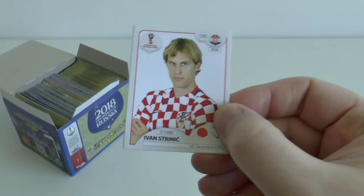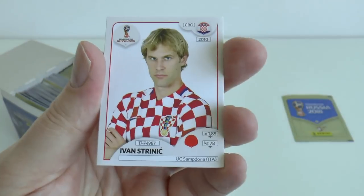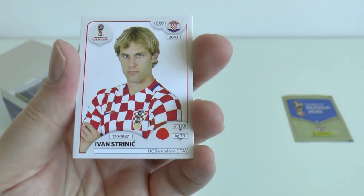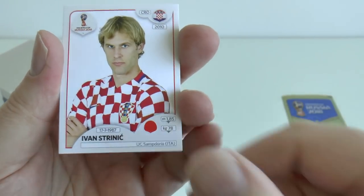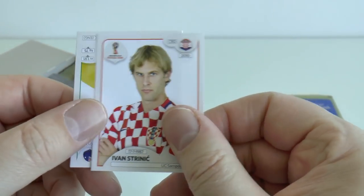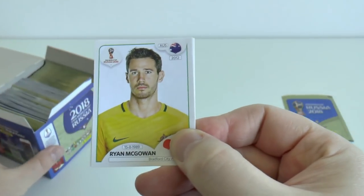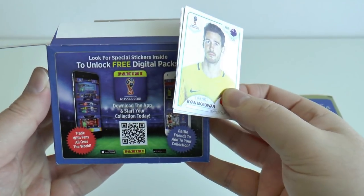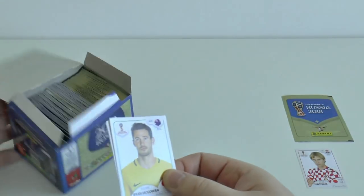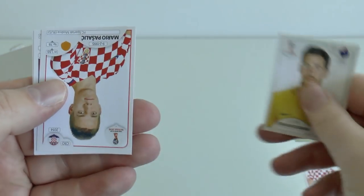And here's our first sticker of the collection. It's Strinic of Croatia, as you see there, with the iconic checkered red and white shirt. That's superb. That is, of course, Sampdoria's player for Croatia. We'll look out for the shinies, of course, as they will have exclusive online codes as well. I forgot to mention where you can unlock free digital packs for the online collection. Check out our online collection inside.